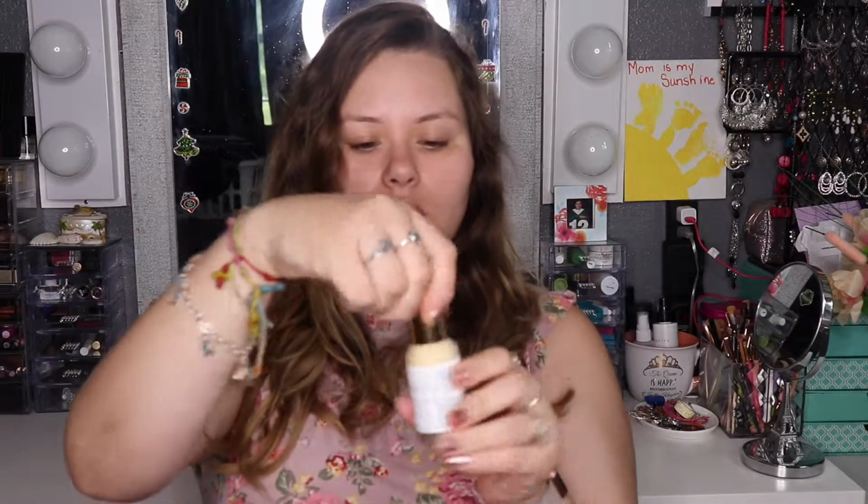That's awesome because I don't have too many serums. And this one seems to be good. That's what it looks like. I'm not going to use it right now. Oh, and it has a pump. That's cool. But I can't wait to try it out tonight.